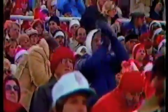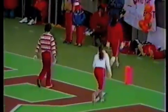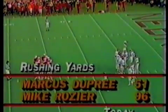Alan Lyday, who had an interception in the first half for the Cornhuskers, up to make the stop. He's out of South High School in Wichita. A loss back inside the 15 to the 14. Dupree, really, he's the kind of runner that you think about hitting up the middle and then darting to the outside. That time, not able to get outside.